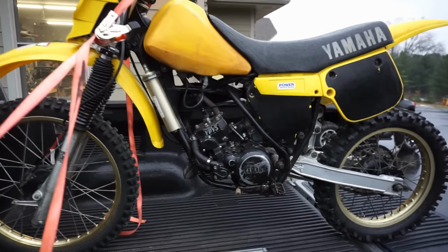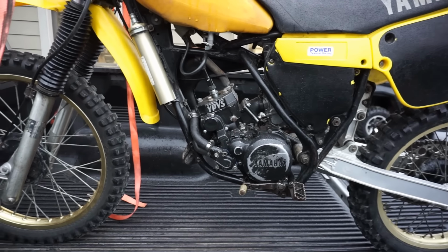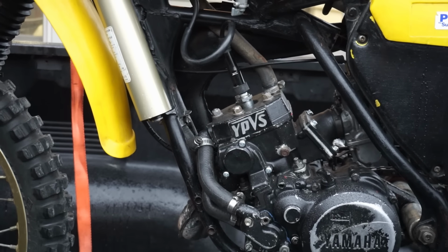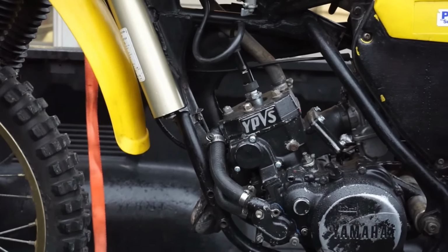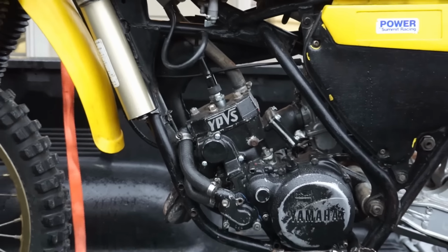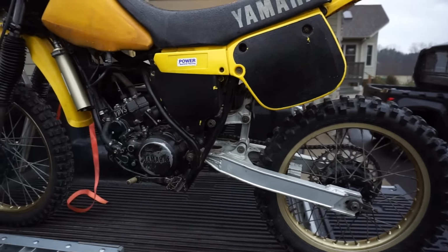Pretty cool looking bike. So in 1982, Yamaha actually came out with the YPVS system. This is the Yamaha power valve system. This is the first year they introduced power valves, the first year of the power valves in any Yamaha YZ125. So pretty cool year. And they also redesigned the suspension in 1982.